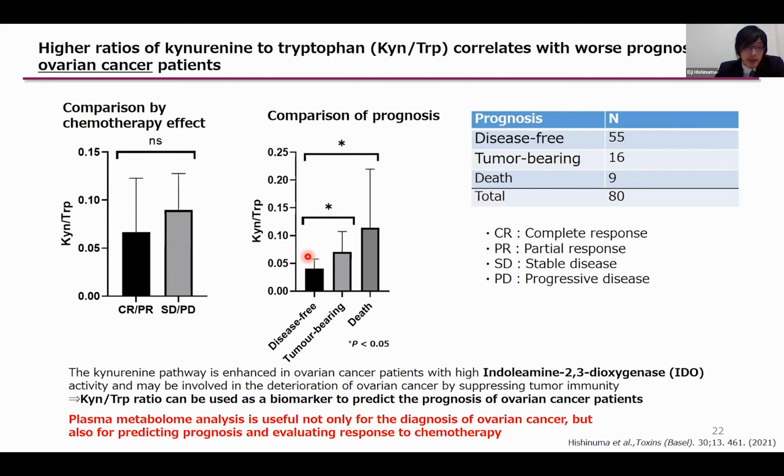The kynurenine pathway is enhanced in ovarian cancer patients with high IDO activity and may be involved in the deterioration of ovarian cancer by suppressing tumor immunity. Kynurenine tryptophan ratio can be used as a biomarker to predict the prognosis of ovarian cancer patients.